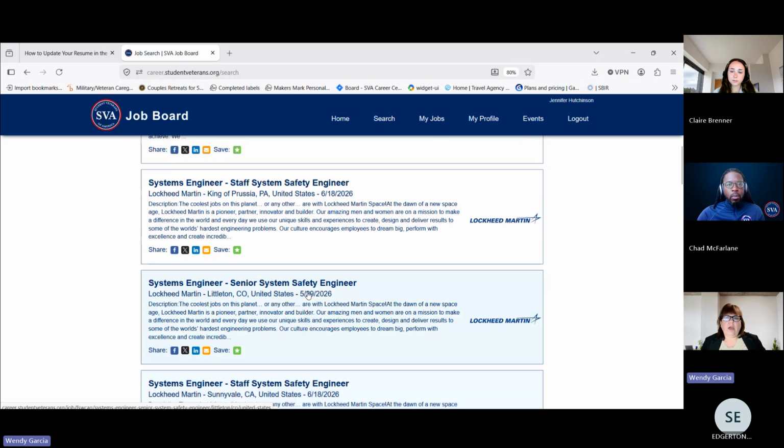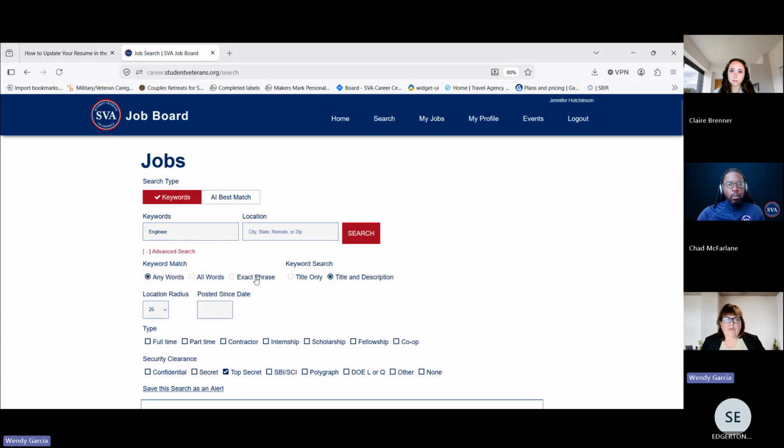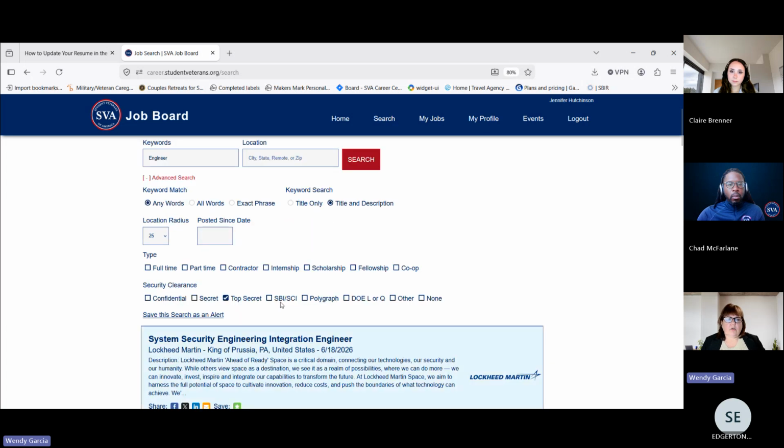But again, the more you have in your portfolio, the more that's going to help you as you're looking for keywords. There is the advanced feature here where you can even expand your mile radius, or you can have multiple choices for your job alerts. So I did want to go through and walk through that.